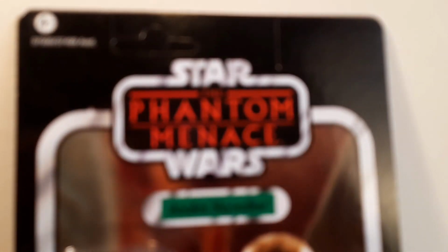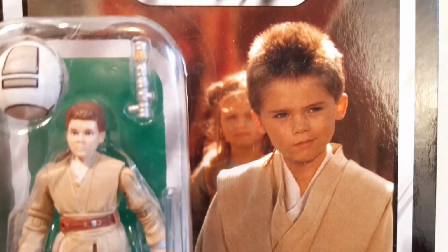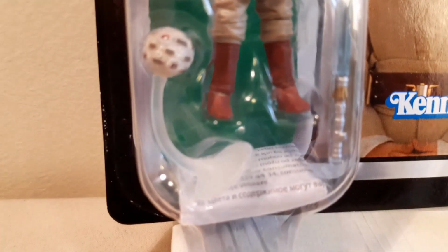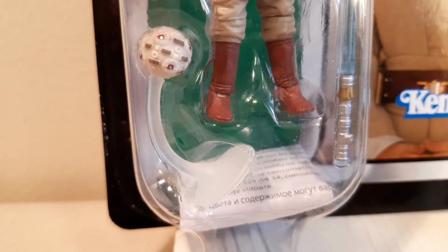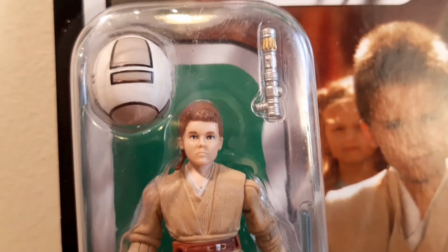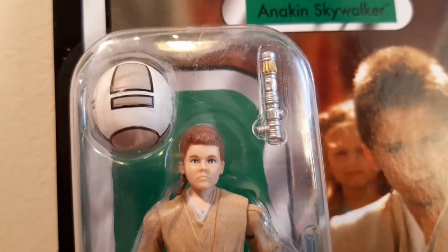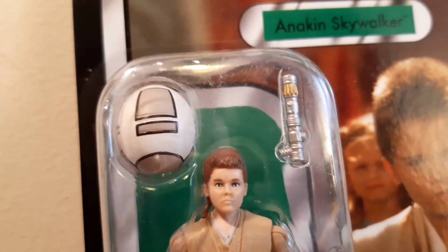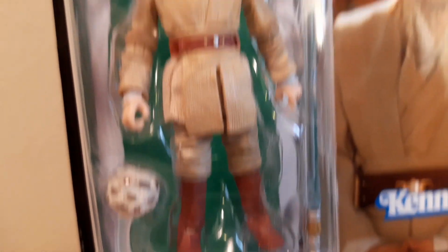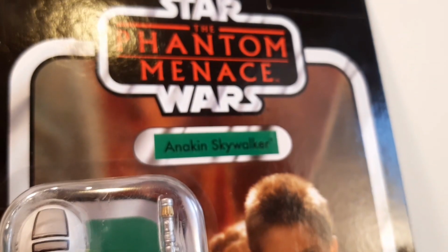This is a quite interesting figure that they've released in the vintage collection, and they've not held back. They've given you extra stuff which sort of depicts more of a Phantom Menace appreciation of Anakin when he was this age, because you do see in the next episode, Attack of the Clones, younglings using this equipment here, especially that visor and obviously seeker balls. But you don't see him using one in the Phantom Menace, so it sort of goes beyond the realm of the walls of the Phantom Menace.